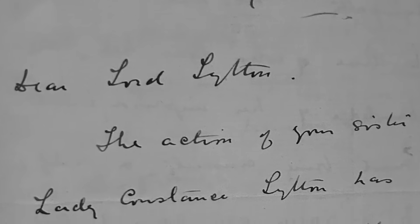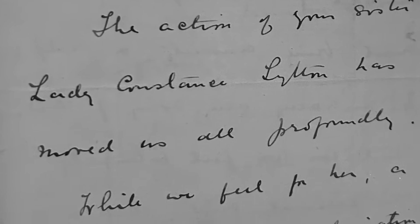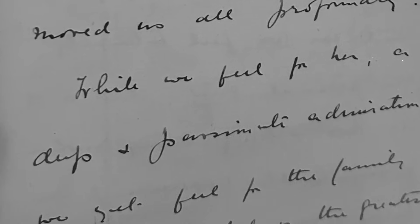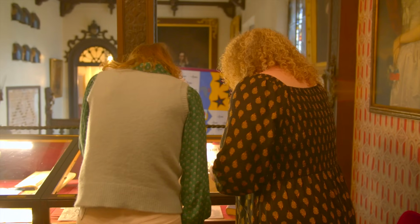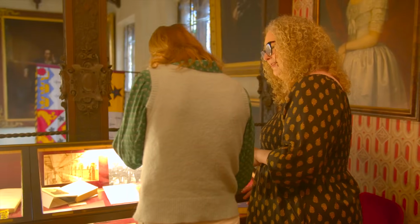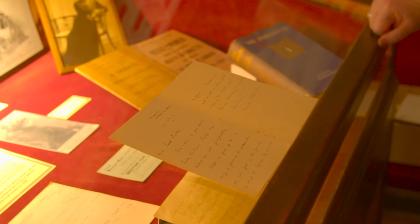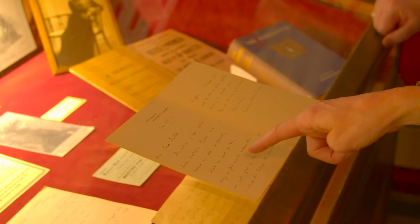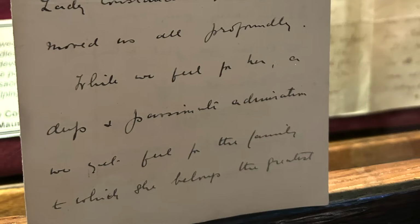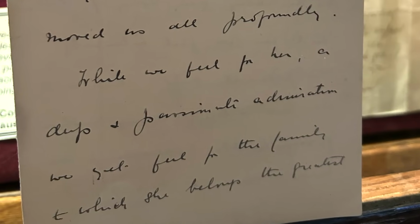Yes. And this is the union, the WSPU, writing to Victor and saying that they knew nothing of this. They didn't force her to do this. She did it by herself. She didn't tell them. And it's quite nice because they're also saying that they can sympathise with the family and how distressing it must have been for them. So it says, the action of your sister, Lady Constance Lytton, has moved us all profoundly. Yeah. Oh my goodness. And it says that there's an admiration we feel for the family.